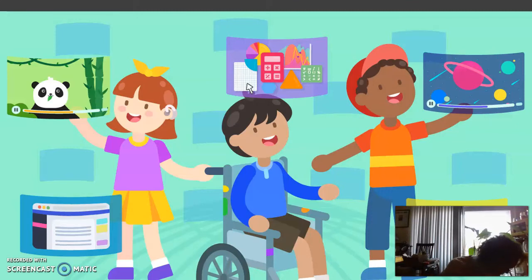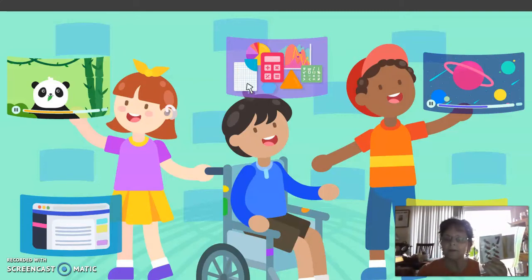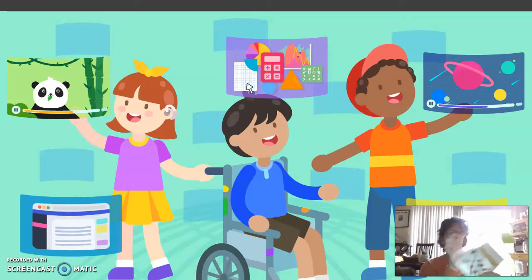Okay, let me see what else. Oh, we have counting cards. So here they've included the numbers 1 through 20 with sets of objects on each card. There are also color cards in here. You can use these for counting objects, rote counting, clap counting.